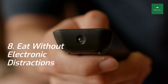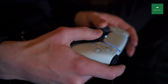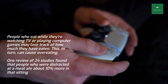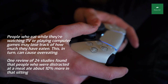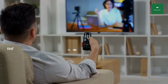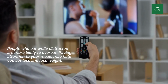8. Eat without electronic distractions. People who eat while they're watching TV or playing computer games may lose track of how much they have eaten. This, in turn, can cause overeating. One review of 24 studies found that people who were distracted at a meal ate about 10% more in that sitting. People who eat while distracted are more likely to overeat. Paying attention to your meals may help you eat less and lose weight.